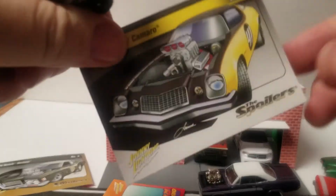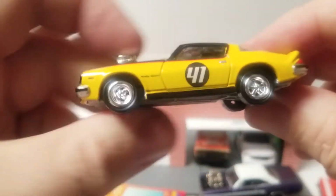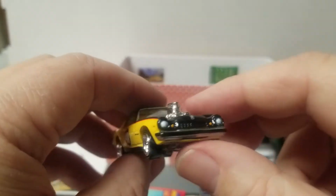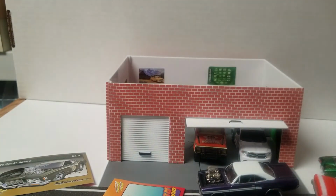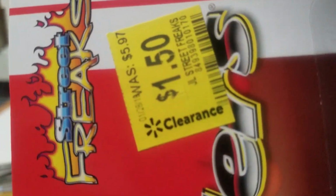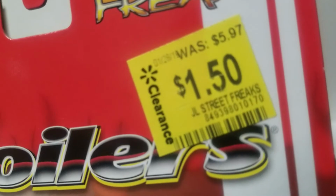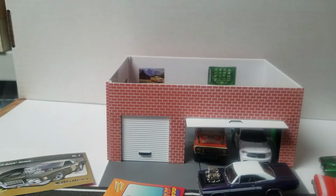Show you the card. Like it. Sorry about the focus there, guys and gals. Very cool. $1.50. Check your local Walmarts and see if they've got them on clearance. Take your scanner. That is the barcode that is on sale. Take a look at that too if you want to.